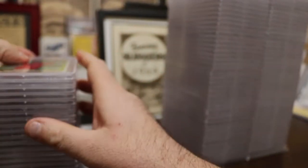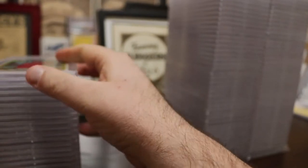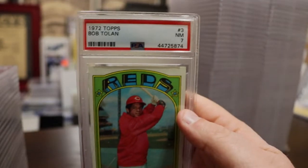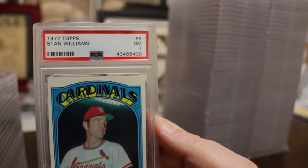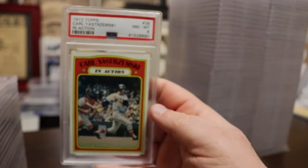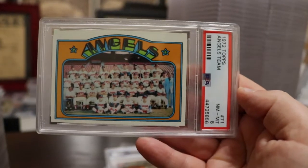72. So I have, it's the second most amount of cards in 72. The most I would say is 73. So I'll try to go through them real quick, okay? So we got Ron Taylor, PSA 7. Stan Williamson, PSA 7. Carl Yastrzemski, PSA 8 in action. That one's nice. Angels team card, PSA 8. That one's nice.